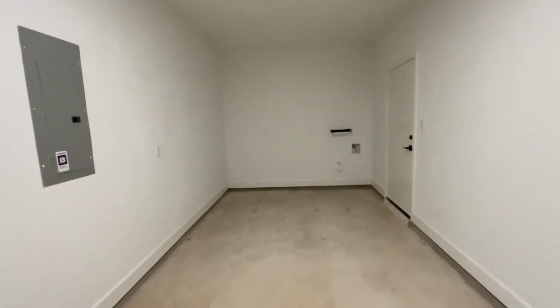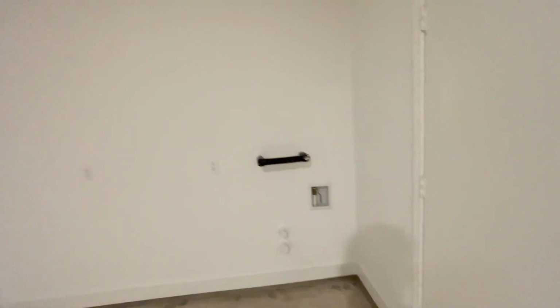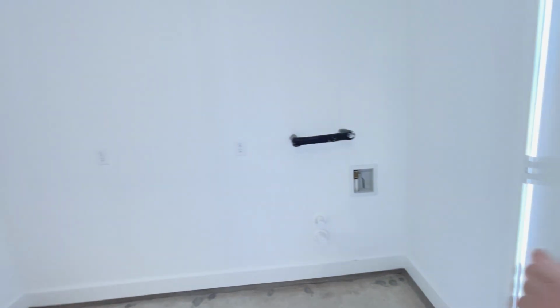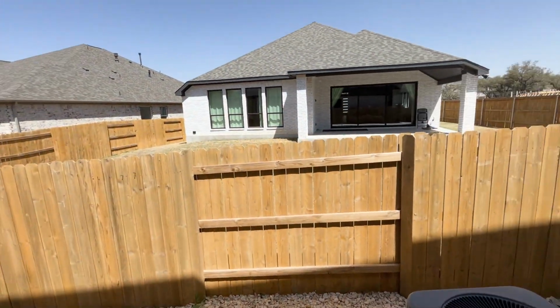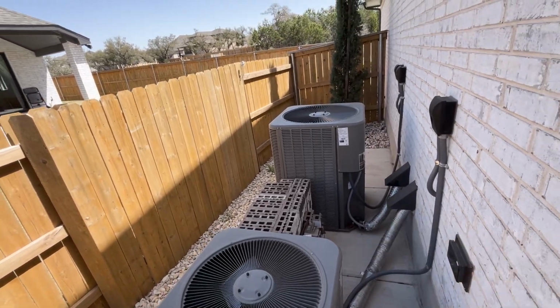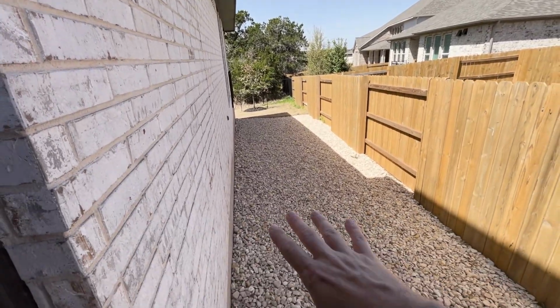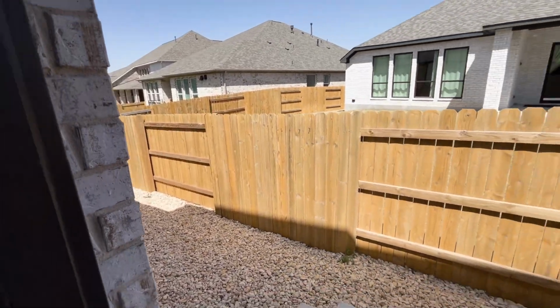A little extra nook there, and then the 3rd car goes here. Lots of electrical outlets here too. Perfect for your tools if you want to use it as kind of a work area. And then we have the side area if you need to get access to the HVAC system for whatever reason. You can see pebbles on the side here too, so really easy upkeep for the yard space.